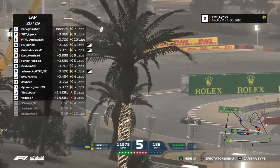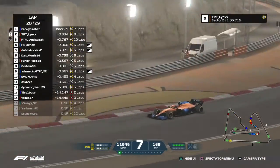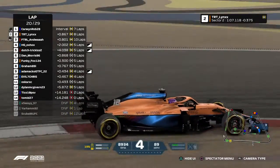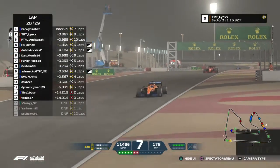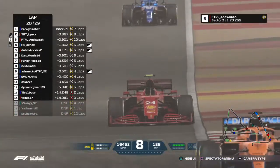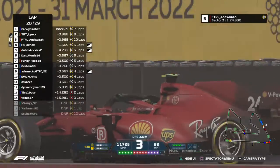Funky Fox, Funky Fox, no, Lynx, sorry, wrong McLaren. Trying to stay within that second bracket. And the gap's now fairly equal, 0.8 between all three. Really good run from these three then. We're on to lap 20 of 29, 9 laps to go.